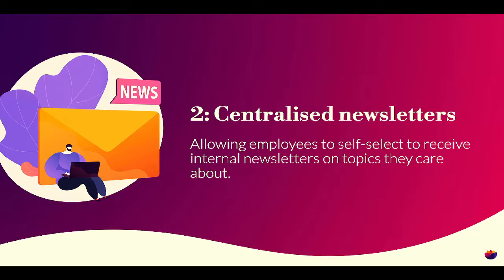So another way that we can do this, as well as having that onboarding process, is centralizing newsletters that are sent out from a business. So quite often what you'll find is business units or teams will be like, we need to send a newsletter, we'll use MailChimp, they'll use SendKit, they'll use something else.